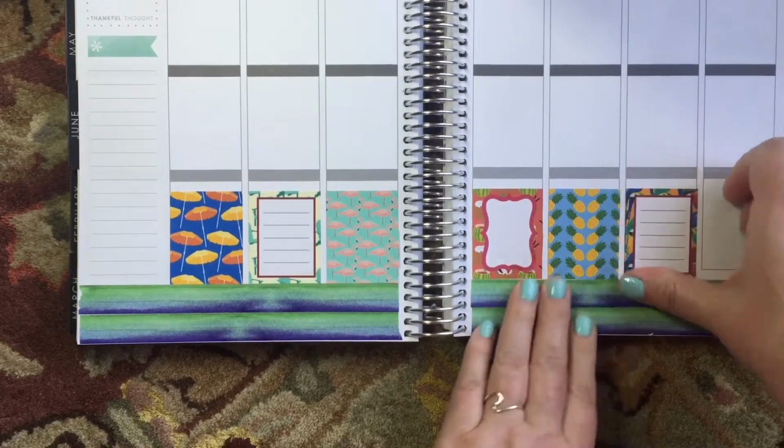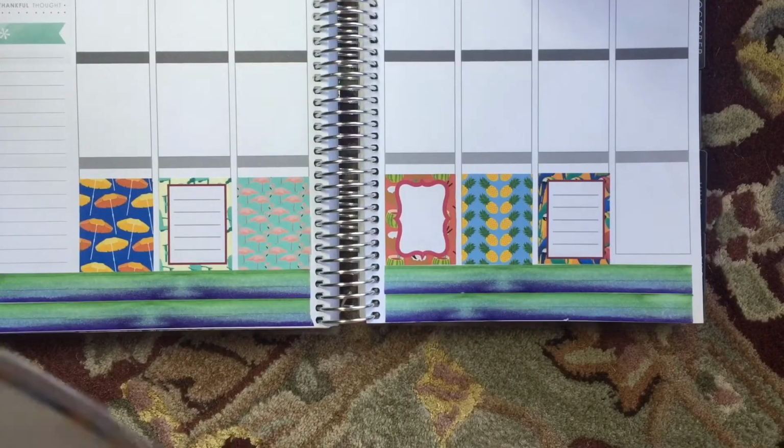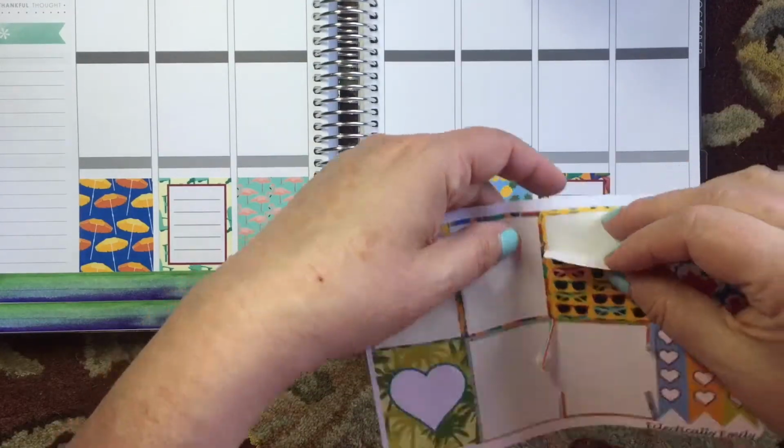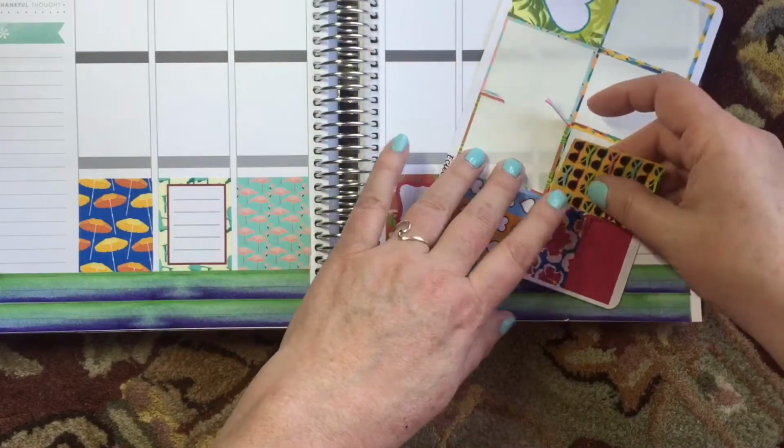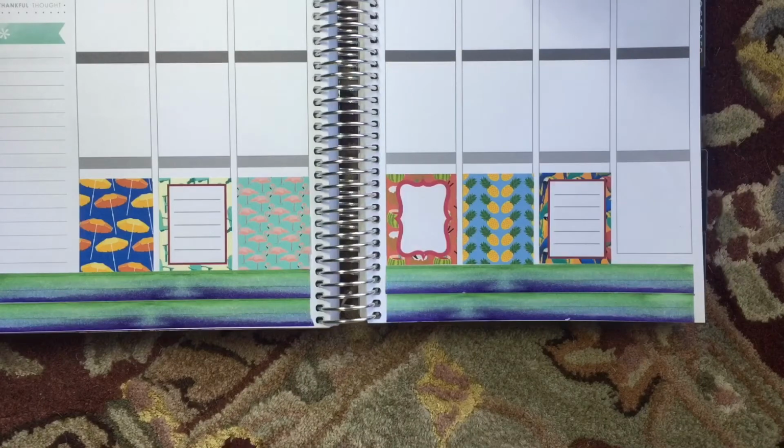These are just straight up matte. I have no idea. I definitely want to go in with the sunglasses because I think those will be adorable on the bottom with the, let me just cut that one.